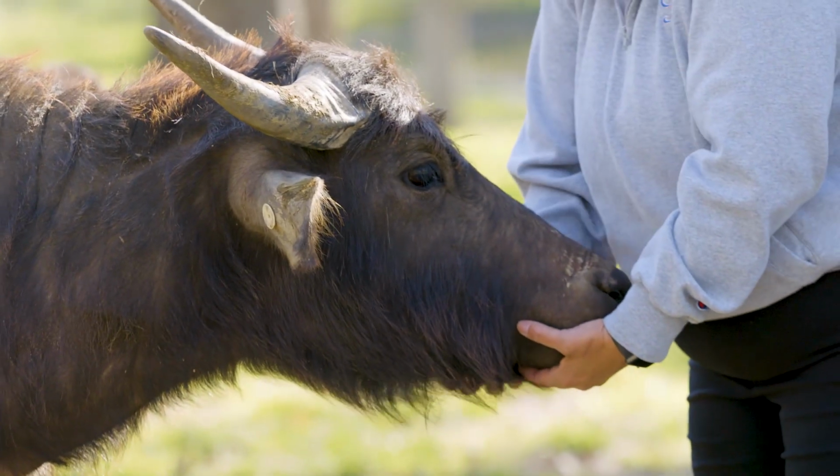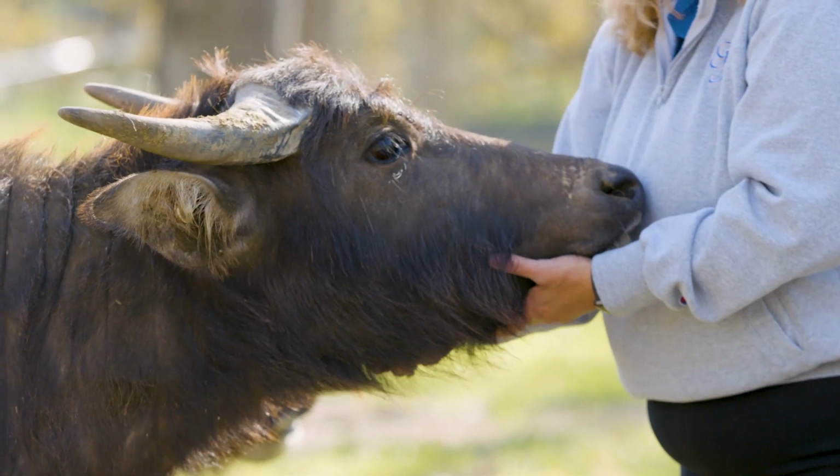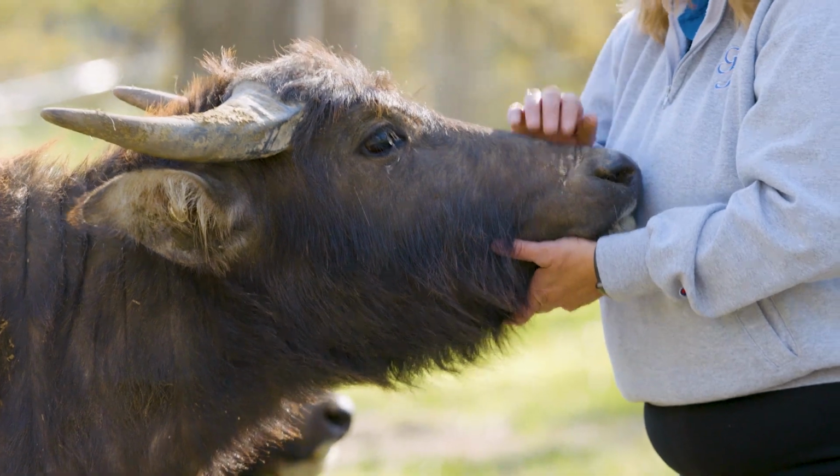These kind of guys are really some of my favorite animals in the park. Even water buffalo like a little chin scratch. Aren't you a good girl? Yes, you are.